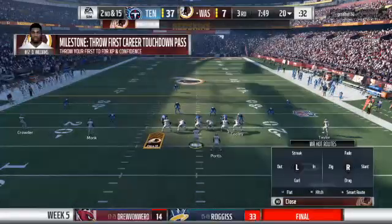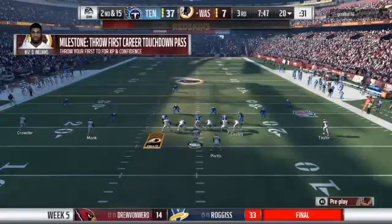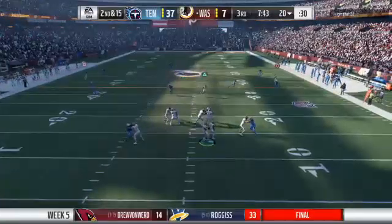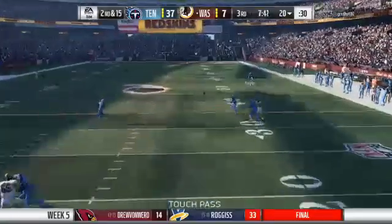You know what the key to a good screen pass is, don't you? Bet you're going to tell me. Good blocking? Well, good blocking eventually. But first is good acting. You want to let the defenders go past you.